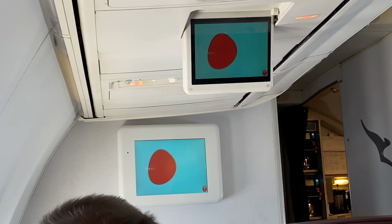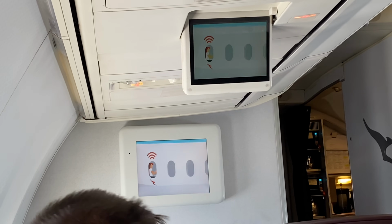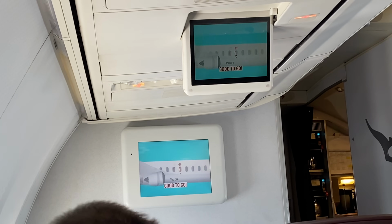The aircraft today has Wi-Fi with internet access, and the crew member is now showing us a video on how to use it.